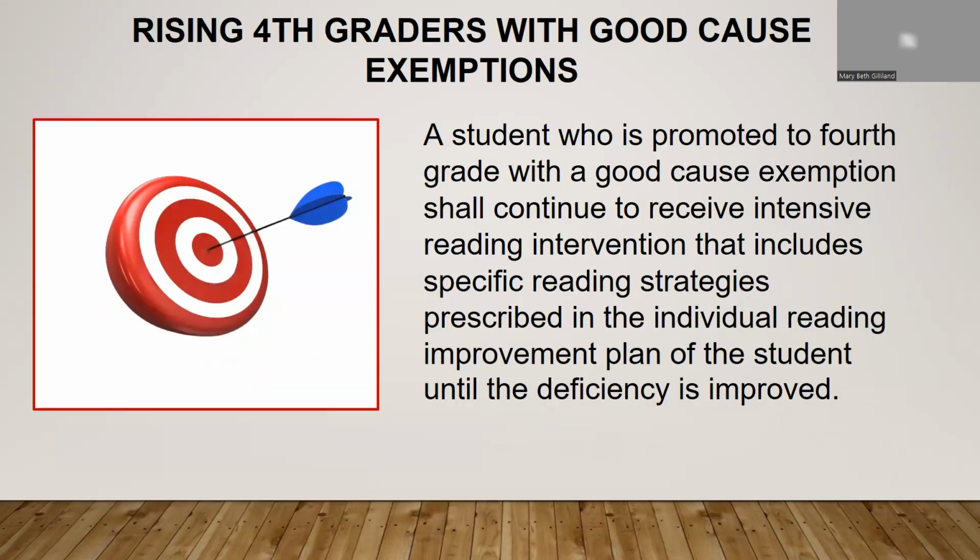As for students who go on to fourth grade with good cause exemptions, a student who is promoted to fourth grade with a good cause exemption shall continue to receive intensive reading intervention that includes specific reading strategies described in the individual reading improvement plan of the student until the deficiency is improved.